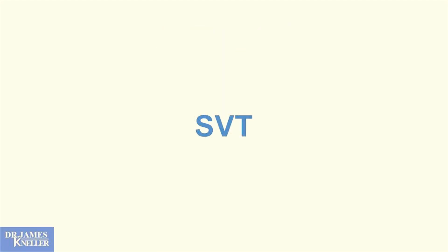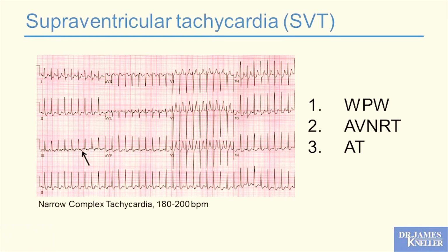SVT, common nuisance arrhythmias. We see these in the ED all the time. Here's a narrow complex tachycardia, 180 to 200 beats a minute. Classic in the female 5th, 6th, 7th decade. That's when these things tend to show up. That's the burden in our population. Sometimes it stops with breath holds, bearing down. Now it's resistant. Now she's in the emergency room. Gave her adenosine, it broke.